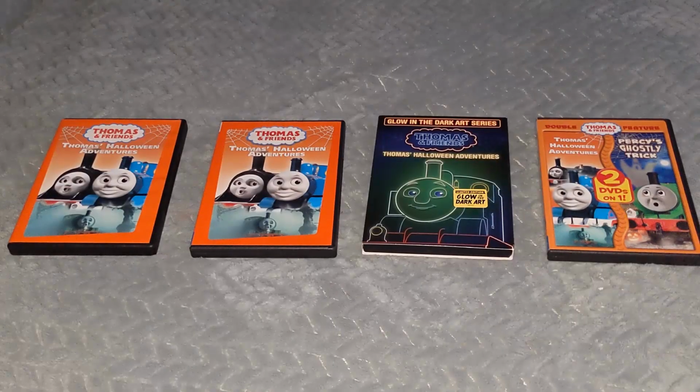Would you look at all those Halloween adventures right next to each other? 4 brothers returned home. It's almost like Penguins of Madagascar or some other thing with 4 brothers in it. Can you tell it's late when I'm recording this? Because I'm literally just talking off the wall here.